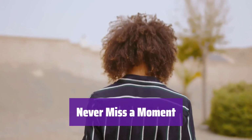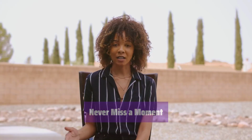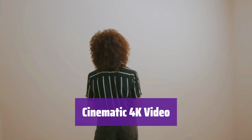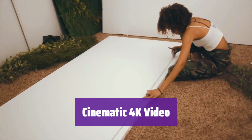Shoot at an impressive 10 frames per second without any lag. It's perfect for capturing fast-paced action, ensuring you get the perfect shot every time. Record breathtaking video in 4K UHD at 30 frames per second, or slow down the action with Full HD at 120 frames per second. Unleash your creativity with professional-grade video capabilities.